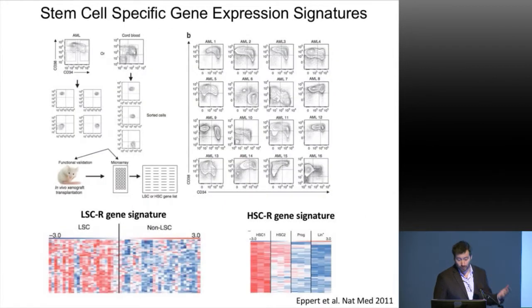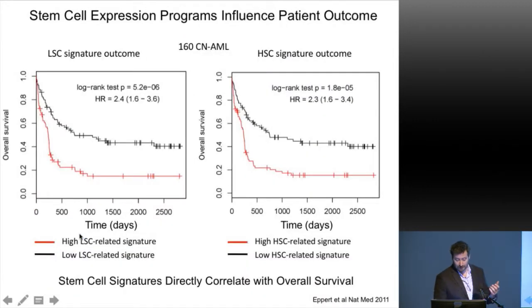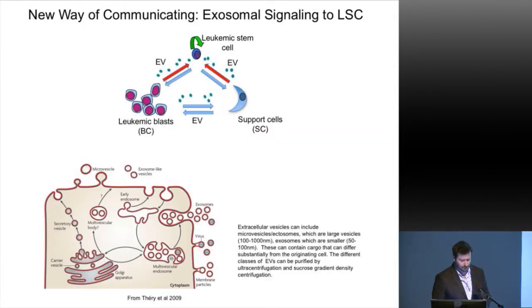And so some of the work we've done in the past is to identify genes that are linked to leukemic stem cells and then find that patients who have AMLs, acute myeloid leukemias, that express these stem cell genes at a high level, they do significantly worse. Really reinforcing the idea that there's a correlation between the activity of the leukemic stem cells in a patient and outcome for those patients.